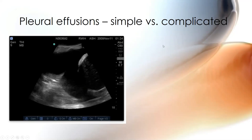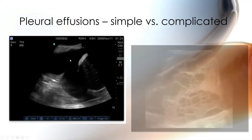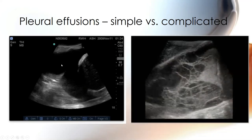Simple versus complicated. When you're looking at scans, you're like, yep, I've seen this image. It's like the 17th image you've shown me of a pleural effusion. And then you see that. This is a simple effusion, completely black. This still could be blood, by the way, fresh blood. Fresh blood does not clot right away, so it could just be blood. Old blood will start to layer out here. This is a very complicated effusion.